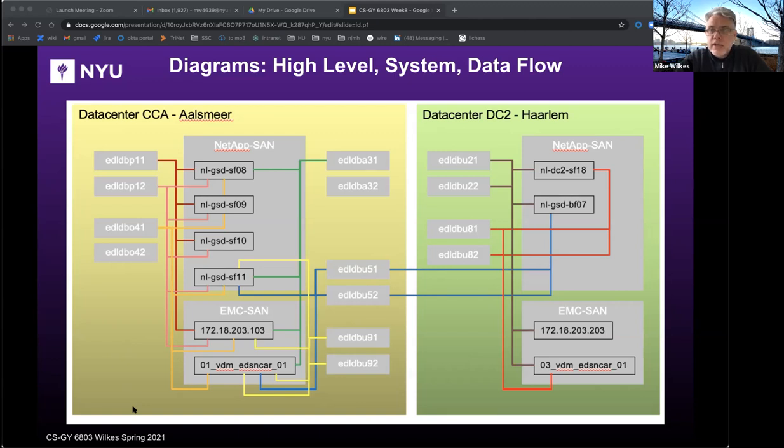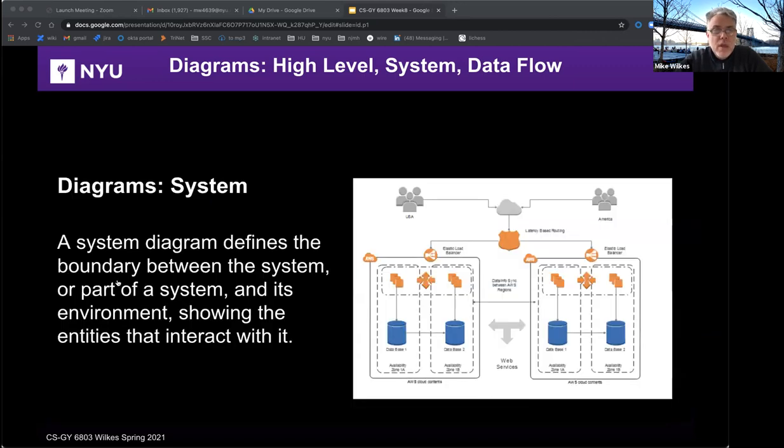It wasn't a perfectly connected snowflake of corners and connections and systems and environments. And so this is just a way to capture it in a one pager so that while we're talking about the project, we can talk about the storage and which parts are done, and we can show them in a series of diagrams over time. Let's see, what else? Now let's talk about system diagrams.